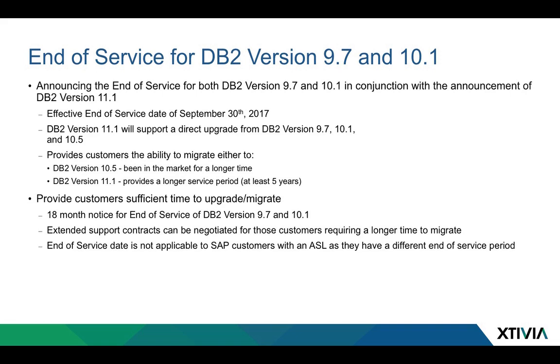End of service for 9.7 and 10.1 has been announced. End of service will be September 30th of 2017. That's about a year from when the initial broadcast of this particular webinar. And that means it's important to start planning now for upgrade. Upgrades can take a long time to work through, and you want time to actually do them. And if you're needing any help with upgrades, XTIVIA is happy to help you with that sort of thing.